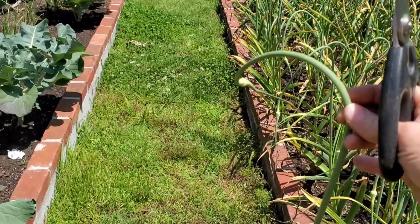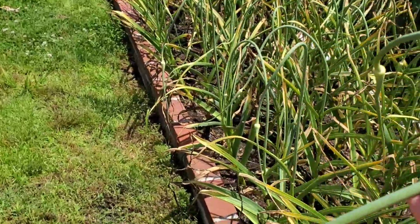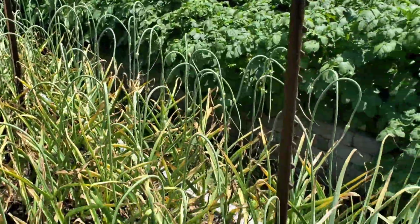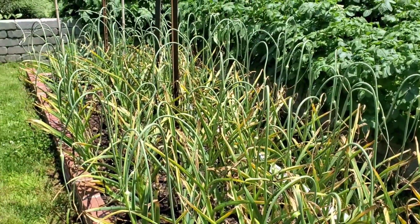So that's called a garlic scape, and they are edible. So as you can see, I have a lot to cut here, but you want to get those cut in order for your bulbs to finish developing before you harvest.